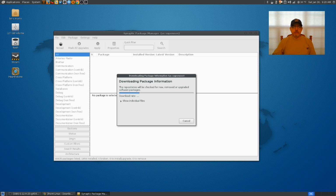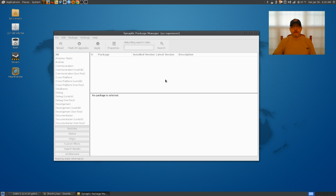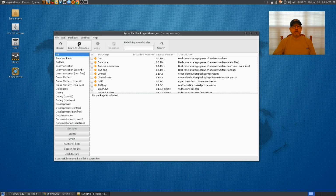It'll go through basically apt-get update. Once it finishes, since you'll be dealing with a new install, once the repos update, then I would go through the upgrade process. And what you're going to do is you're going to click mark all upgrades. And there are none. My system is up to date. So there's nothing to apply.